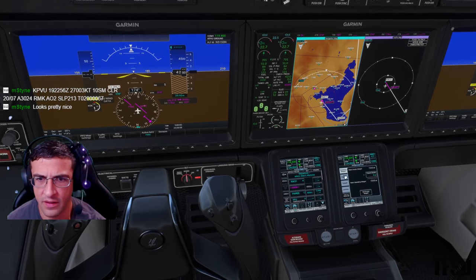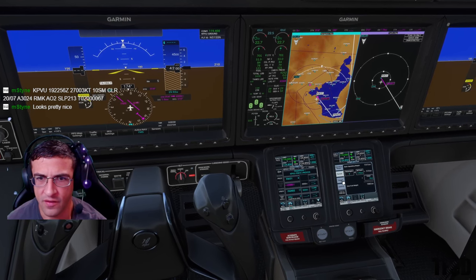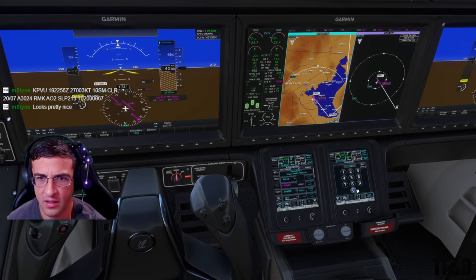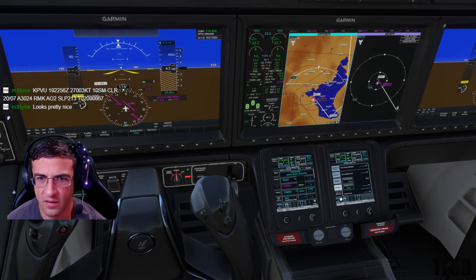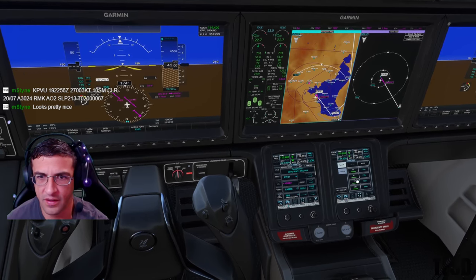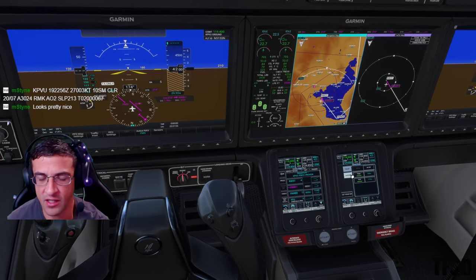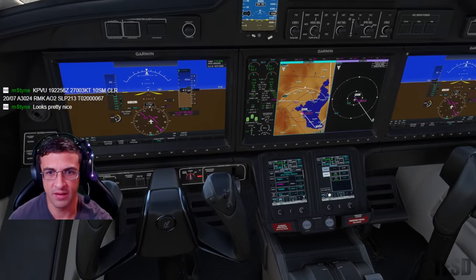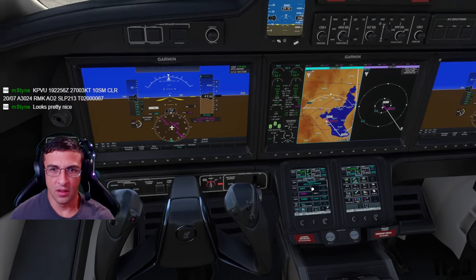Let's see. I hit sync all from sim. That looks right. Cargo should be 190. Our speed bugs. V1 110, rotate at 115, V2 120. If we have to come back to Provo, approach speed 122, ref is 117. Okay, I think we're all set up.